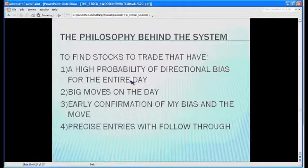I just want to take a minute and explain to you what was the philosophy behind me coming up with this whole system. I decided to do it because I wanted to find stocks to trade that, number one, have a high probability of directional bias for the entire day. Number two, have big moves on the day. And number three, early confirmation of my bias and the move, rather than later, because by that time half the move's over, or almost all of it sometimes.